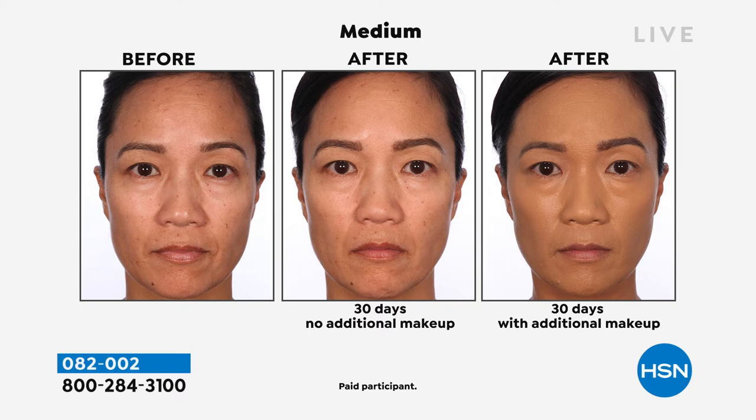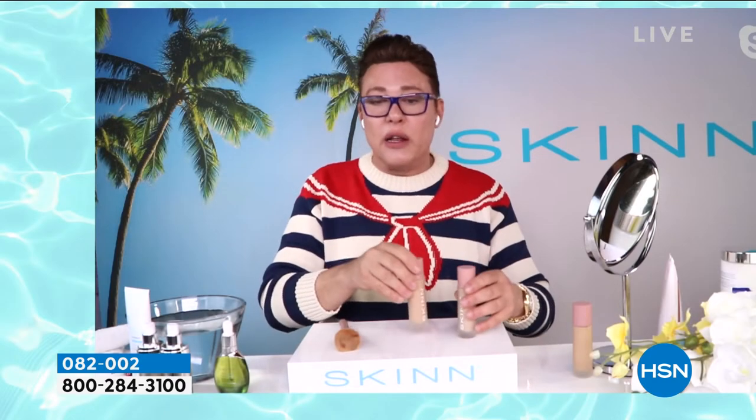30 days later, with no makeup on, is the middle photo. Her skin looks more lifted, firmer, her cheeks look more sculpted, and she has less jowls. She also has less wrinkles in her forehead. And that's 30 days later with the makeup on. That color is the medium, just so you know. And the medium is the 5W. Our medium is a golden olive, just so you know. Golden beige. 5W.